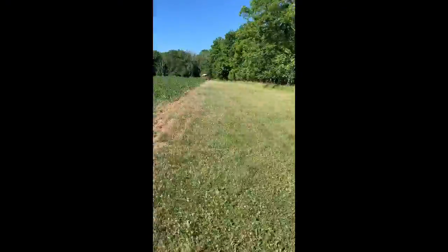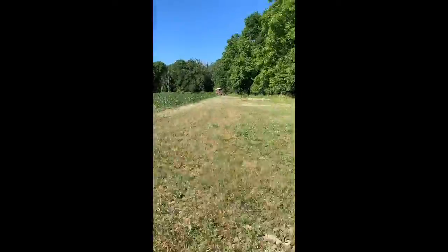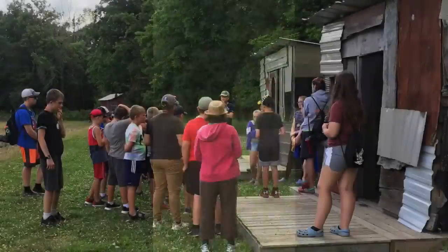Let's move on to the shanties. These are the oldest buildings at World Camp, but this summer they are being rebuilt.